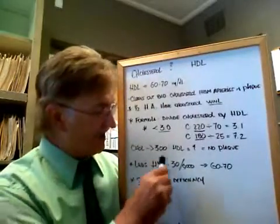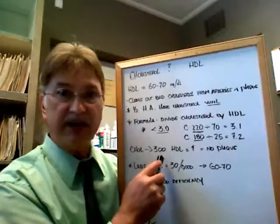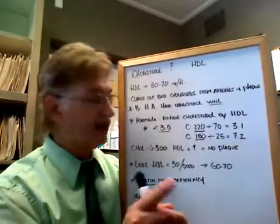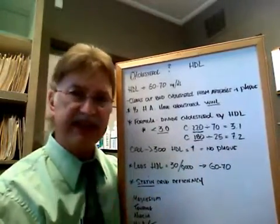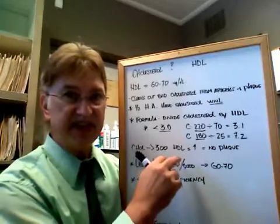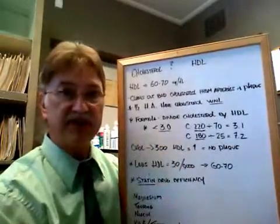Yet, if they went in and they didn't know this formula, they would be told, my God, you have a death sentence. We've got to load you up with statin drugs and all kinds of other paraphernalia in order to bring it down, when in fact, using that formula, they would have been found out to be fine. So again, we don't go by the number of the cholesterol. We use the number of the HDL divided into the cholesterol to find out what ratio we have.